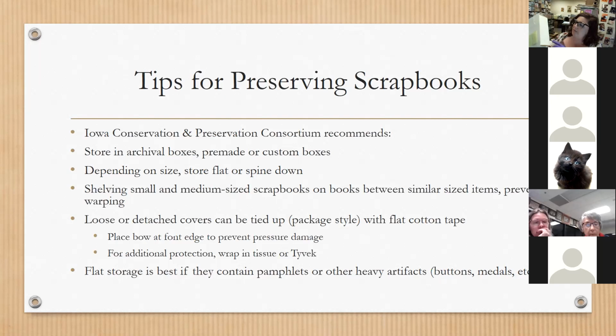When I put these on the shelf, I of course label the end of it with the collection name, what it is. And then you can see this arrow right here, and that tells me how it should be placed back on the shelf. So it should be laying flat on the shelf because the spine is broken on this one. And then here is the location within the collection that it needs to go back to.